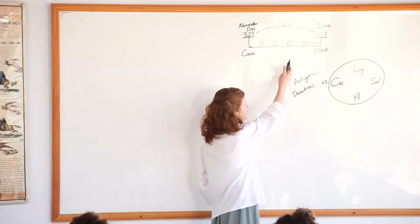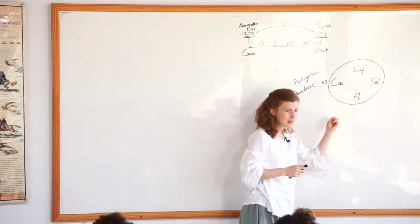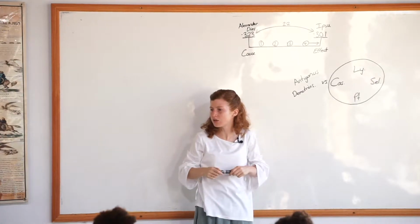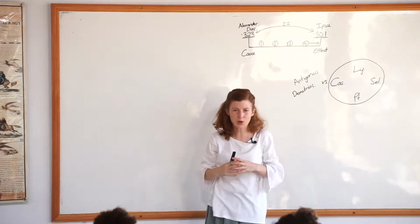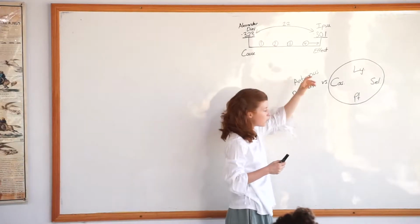In the Third Diadochi War, they come into an alliance to try to defeat Antigonus, and that attempt fails. It ends in a peace treaty. That peace treaty is broken, and the Fourth Diadochi War begins.